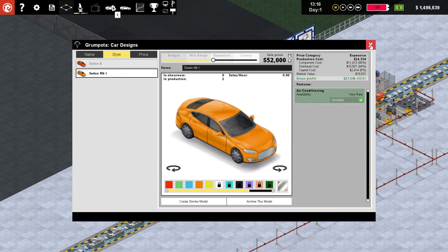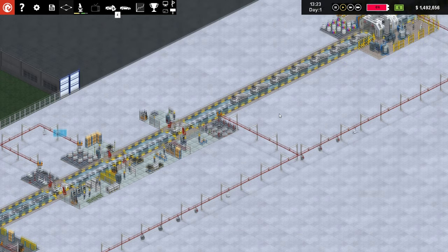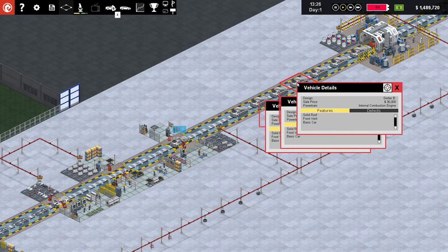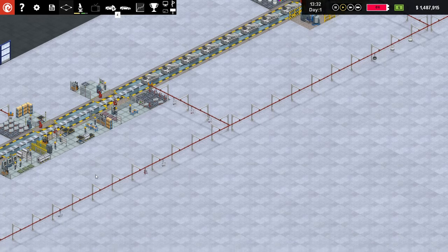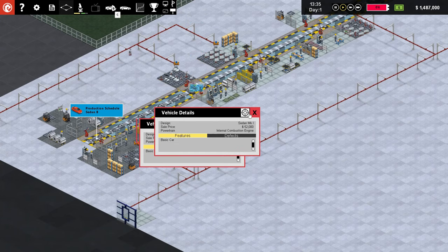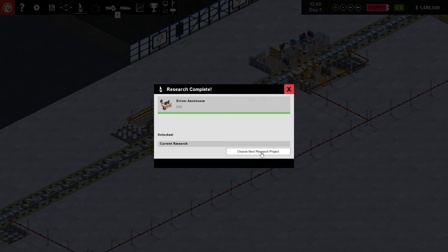And you are a 52, but where are you? Sedan Mark 1. I thought I produced you. Sedan Mark 1. Well, I don't know where the Mark 1's gone. There it is. My gosh, that's slow. No, don't do that. So it's going to be a while, I think, before we get up. Oh, we got drag resistance. Okay, cool.